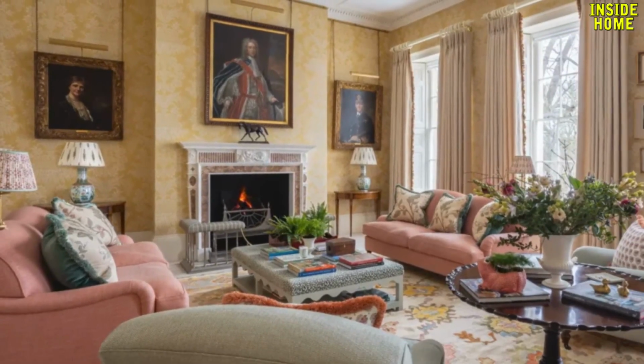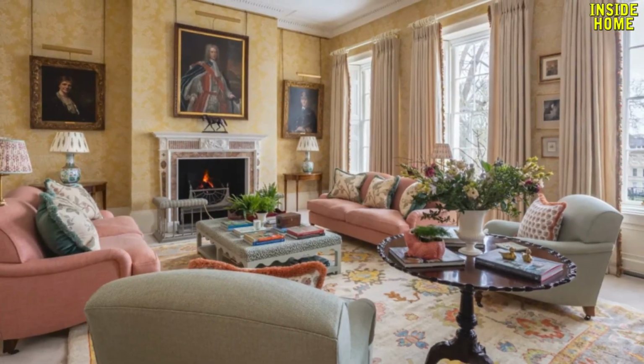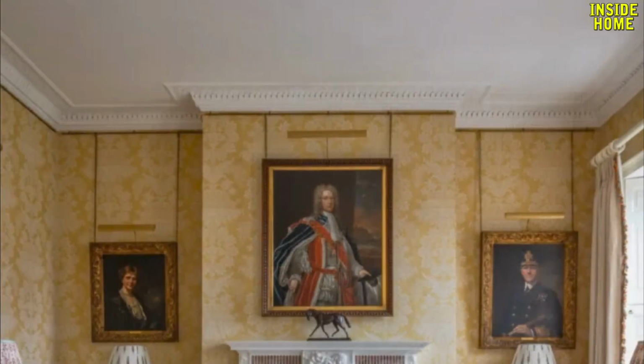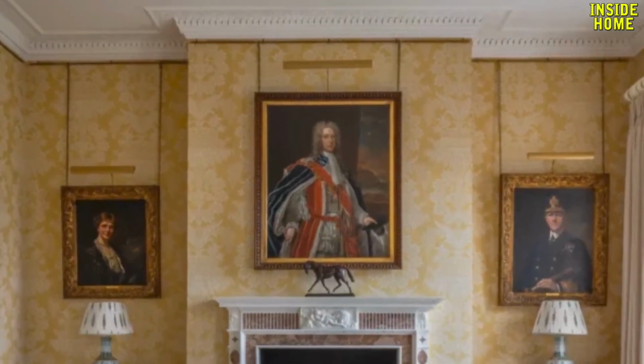Located on a charming square, the Grade 2 listed home was redesigned as a weekend and holiday retreat for a young family from London who were looking for a space to relax and unwind.